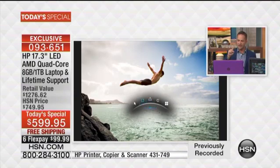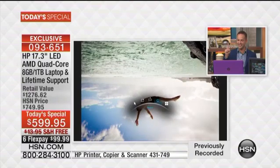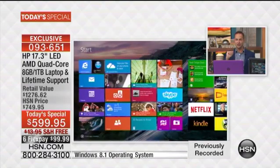Now look at this. If I wanted to rotate the photo, did you see what I just did? I just opened up that menu, rotate. This is just by moving my finger. This is just incredible. If I want to go back to my Windows home screen, I can do that. This is called gesture control.